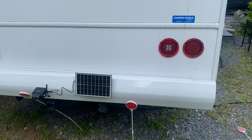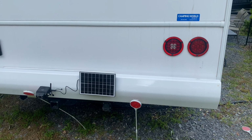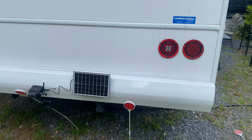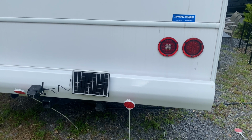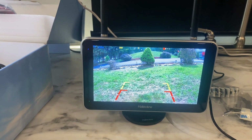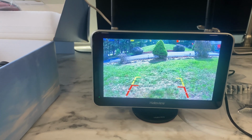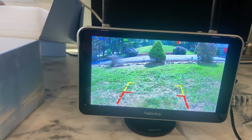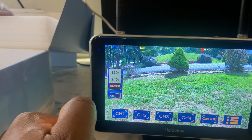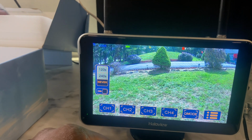It's nice. I like the way the magnet feels as soon as you put it on the bumper. I mean, it's a very, very strong bumper, so that's pretty cool. So let's go see how it looks with the monitor. Just like all Haloview products, the image is impeccable. Look at that. And the BT7 touch solar, this one is totally touch screen, so you can go through the mode. Sometimes the camera is upside down from the way that you put it.